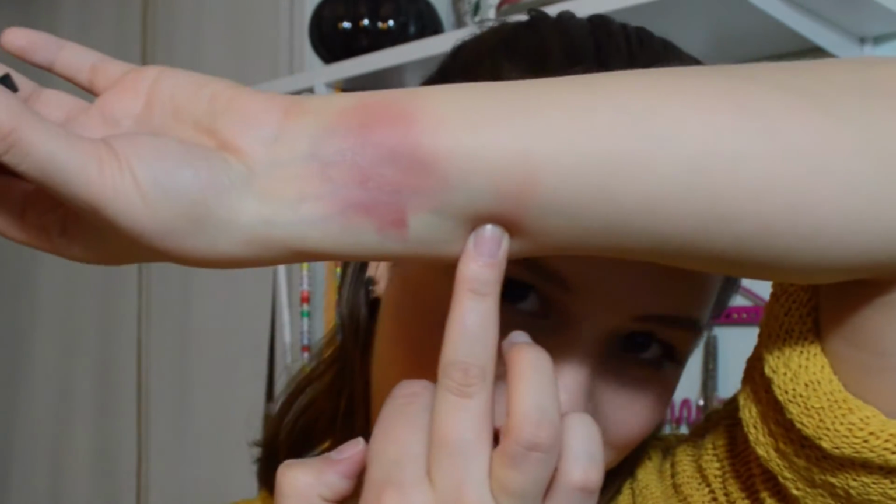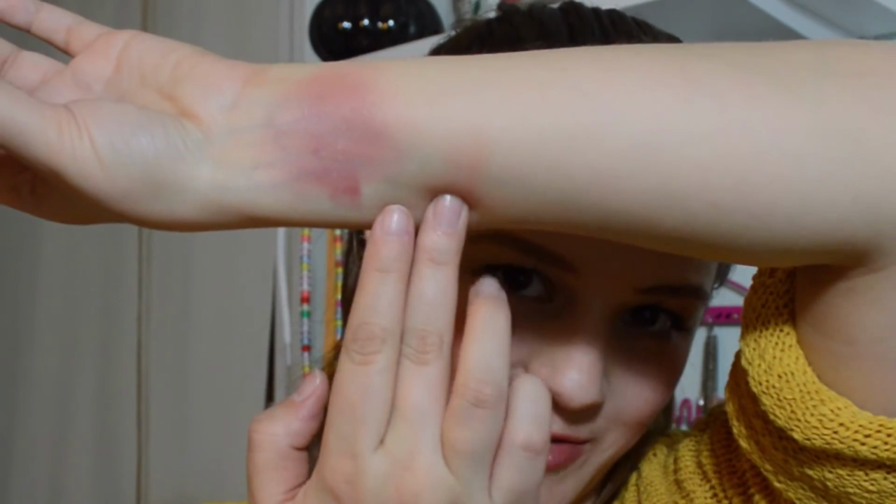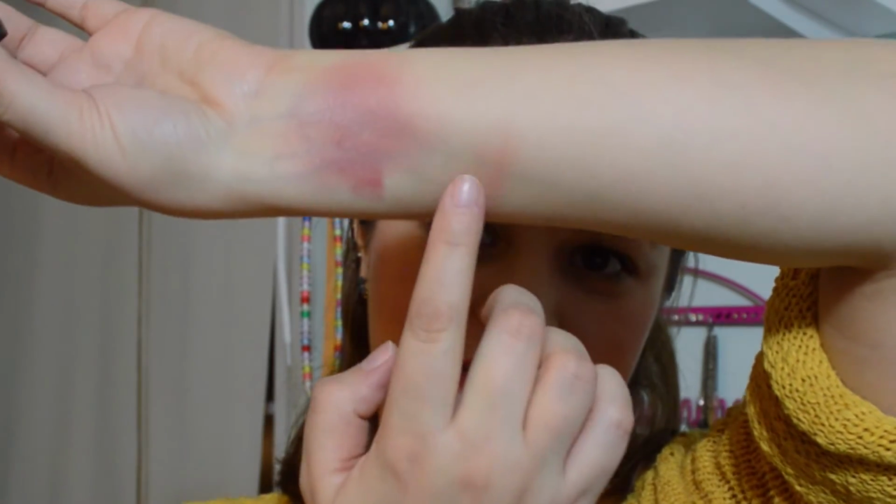Sorry, I can see why people have a hard time swatching, and I'm not flipping you off, I'm sorry. That is the cream blush, and it just looks really nice and pretty under a lot of blushes.